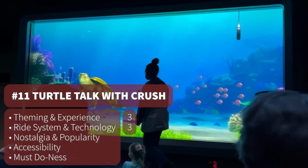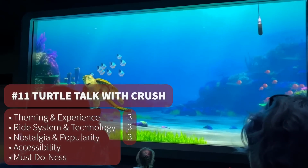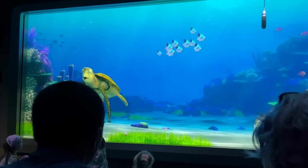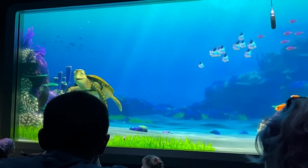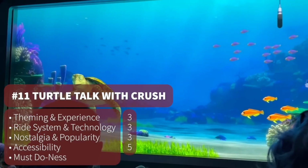As for that nostalgia, it's going to be a 3 of 5. This one is not a super popular attraction, but it can certainly get full, and Finding Nemo is getting to the point that it's a bit of a nostalgic attraction. Anybody can experience this attraction, giving it that 5 in accessibility. Whether or not you can leave a wheelchair, you can go see this show.